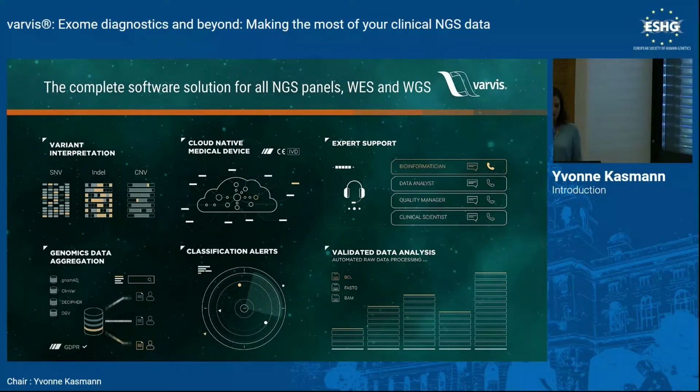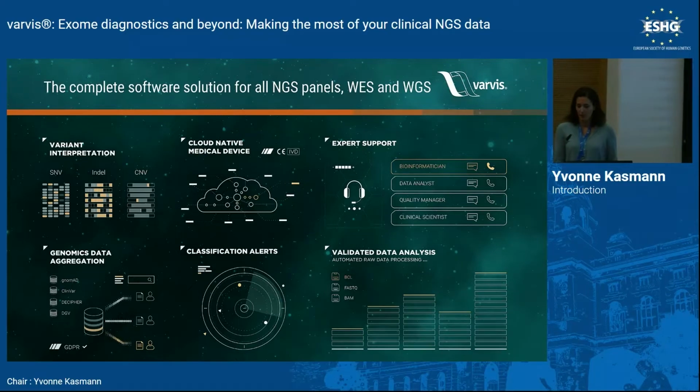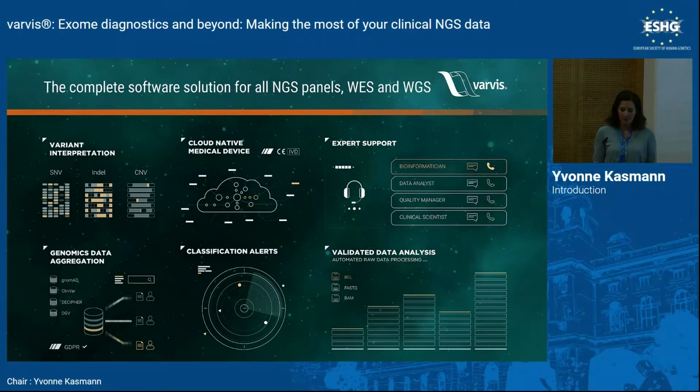varvis is a complete software solution for all NGS panels, exomes, and even whole genomes. We support the whole NGS analysis workflow, from automated raw data processing to validated data analysis, up to variant interpretation, meaning SNVs, indels, and CNVs. We also support genomics data aggregation, so information from gnomAD, ClinVar, DECIPHER, and DGV is also integrated into varvis. If a classification in ClinVar changes over time, you will get a notification in varvis if this affects your patients.